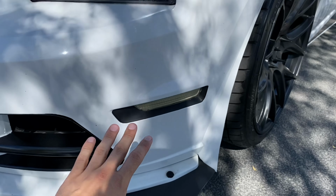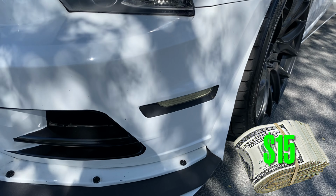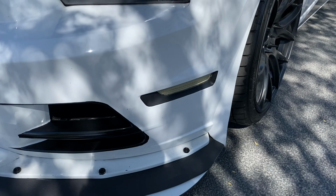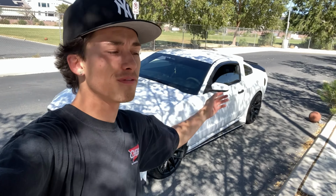And moving down to the side marker lights, these things shine bright white at night, and they're about $15. I ended up getting them off Amazon, and they work very well. The total price of this front end wasn't as bad as I originally thought, and it came to a total price of $625. And that's not including the labor price and all these other features I talked about earlier of just doing the things myself.